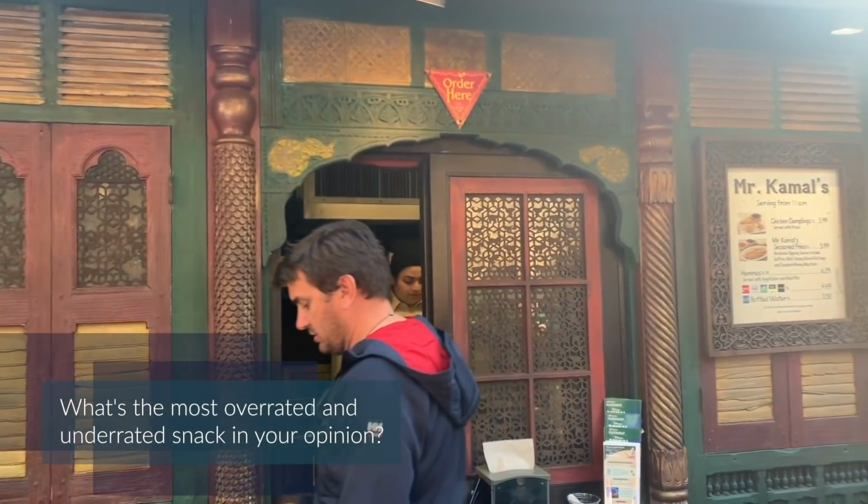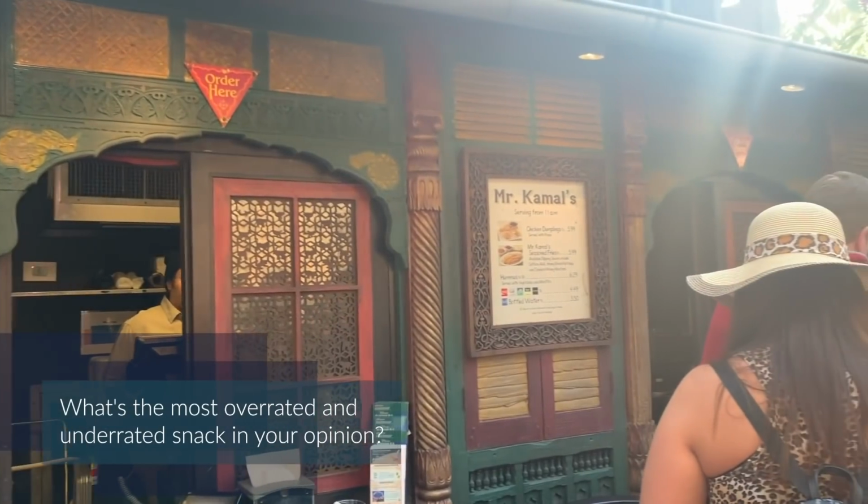I really like the Mr. Kamal's fries in Animal Kingdom. It's at one of their little carts, and they're these seasoned French fries, and then they've got several different dipping sauces. So not a lot of people know about that little cart. It's on the pathway from Africa to Asia, so those are a really great underrated snack.